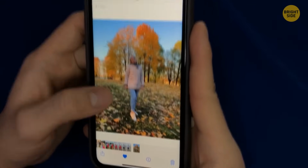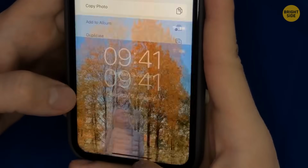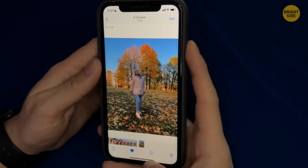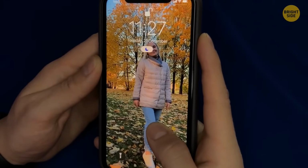Choose the photo you like. Click the Share button and scroll down to Use as a Wallpaper. Set as only a lock screen wallpaper. Lock your phone. Now you see the picture. Tap it and hold down, and it'll start moving.